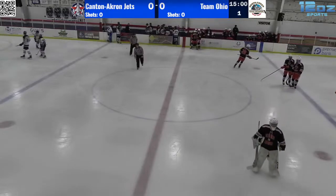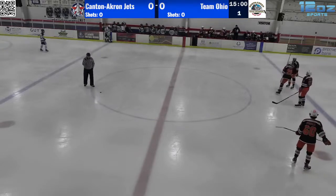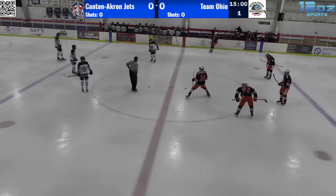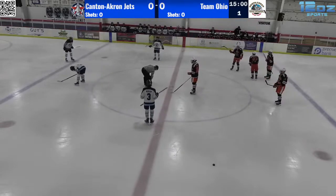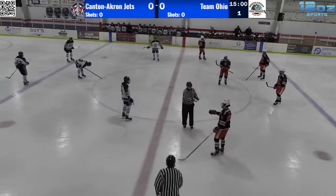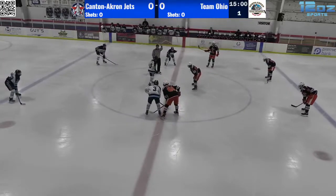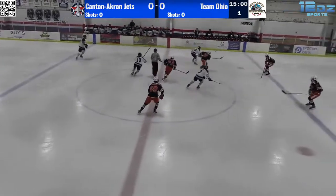Quick look at the starting lineups. All right, let's see. Number 24 on the Jets is actually Bob and not Harry. It looks like Captain Austin with the other defenseman. For Team Ohio, I see Ethan Hoffman. I see Carter Rosewood. Preston and Tyler Mahalik.